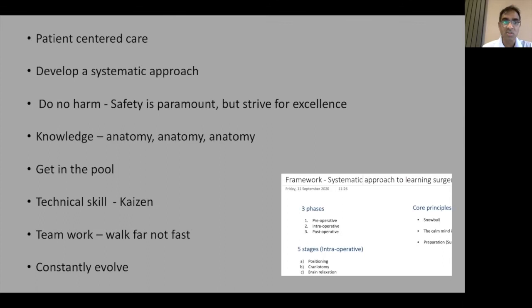And really all of these other things, striving for excellence while of course doing no harm, the importance of anatomy for any surgical specialty, are all about being the best possible surgeon, or the best possible neurosurgeon you can be for your patients. And I'm going to use one of the most complex bits of neurosurgery, which is skull base surgery, to highlight some of that. So that's what we're going to do today.